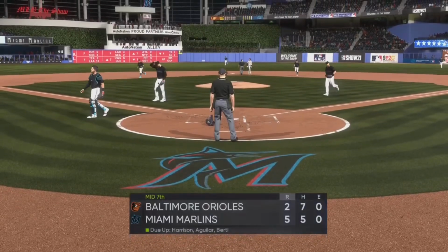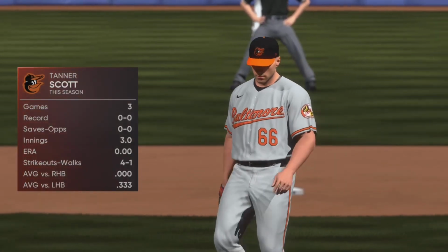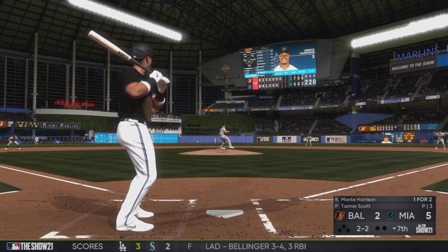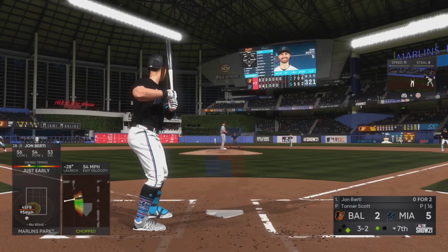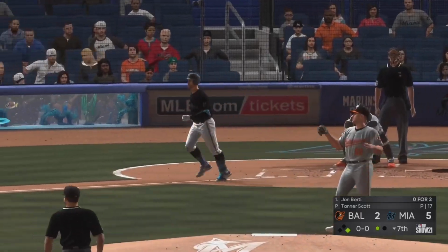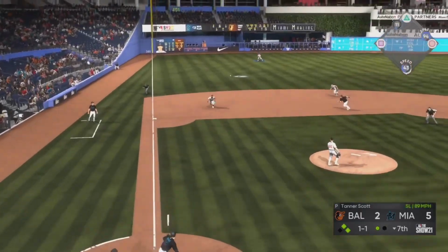Miami in control. They are currently up 5-2. Let's go to the bottom of the 7th as it'll be Tanner Scott in for Baltimore. The lefty had a pretty nice start to the season, not allowing a run yet as he strikes out Monte Harrison. So a good start there to the inning. Runner on now for John Birdie. Birdie will draw the walk. So back-to-back walks here for Miami. Again, that blue fish in the background is awesome.